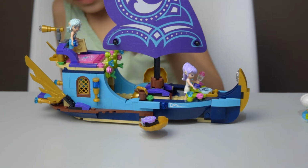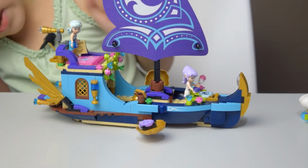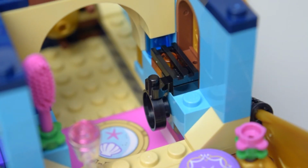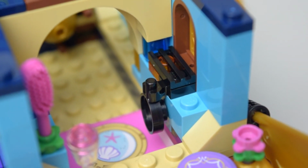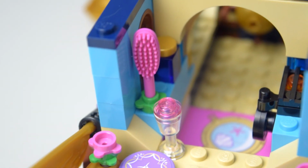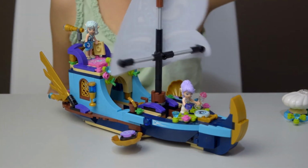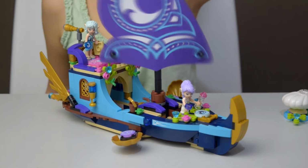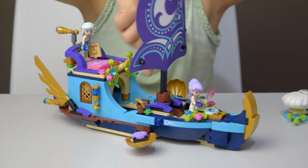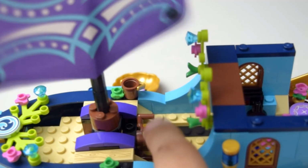It got a flash torch and an oven in there and a pot. Got a brush and a flower. And this cell can move from the steering wheel, so it can move. See that? It's steering wheel. Spins around and around.